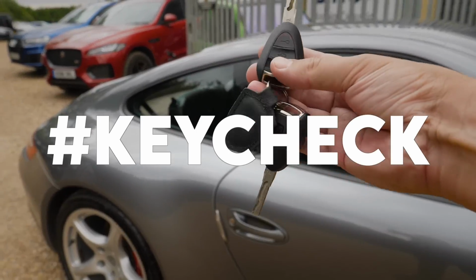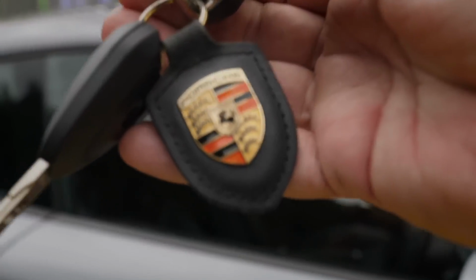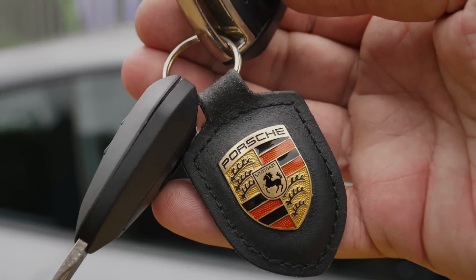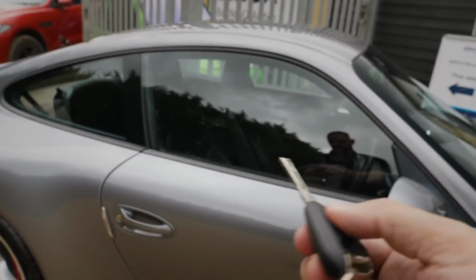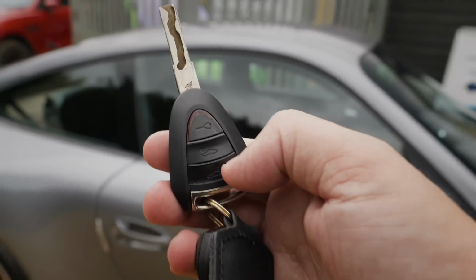This car here, hashtag key check, by the way. Someone's having fun on the dual carriageway there today. Yeah, quick hashtag key check. It's got a Porsche key ring, which is pretty good, and your usual Porsche keys with a button on the front, button in the middle there for the front, and a button for the rear as well. We'll talk about them shortly.